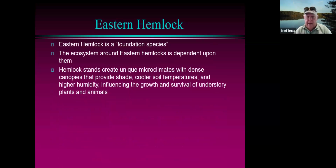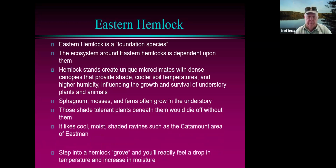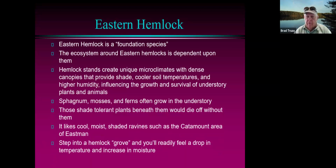Hemlock stands create unique microclimates. With their dense canopies, they provide shade, cooler soil temperatures, and higher humidity. That influences the growth and survival of the understory plants and any animals related to them. Sphagnum, mosses, and ferns often grow in that understory, and those shade-tolerant plants beneath them would die off if those hemlocks were not there. And if you step into a hemlock grove, you'll readily feel a drop in temperature and an increase in the moisture.